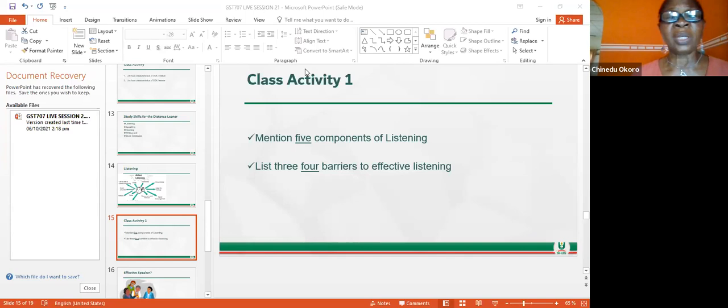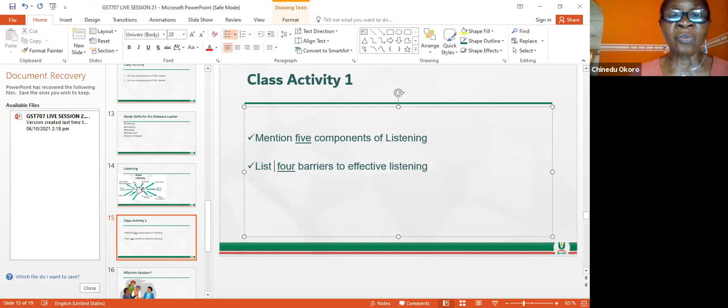Yes. And so we go to the next one. You say list four barriers. There is confusion here. Say list three, four barriers. No, it's just four barriers that we're talking about. So I take the three off. All right. List four barriers to effective communication, listening. What are the things capable of constituting barriers? What are those things that can constitute barriers for our effective listening?